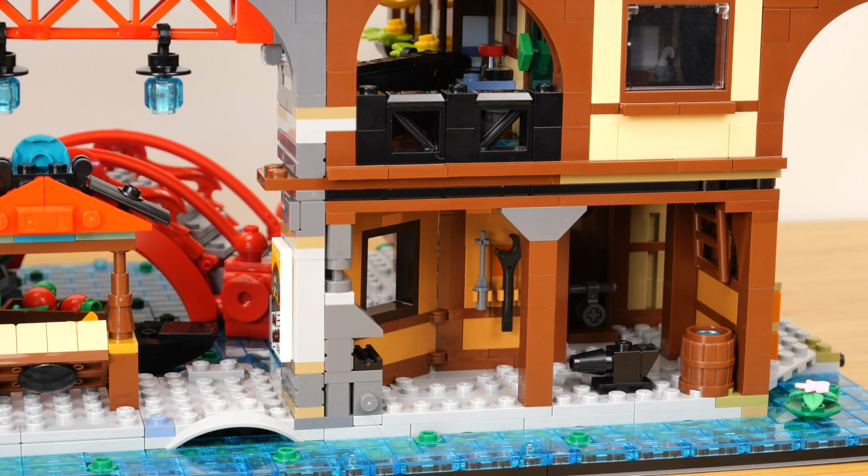I don't like the way that this side of the building looks. I think that it should have been fully enclosed. But again, there's just not enough room to do that. Although I guess they could have made the water strip here, which is like 3 studs or 4 studs long. I feel like they could have made it even thinner than that.